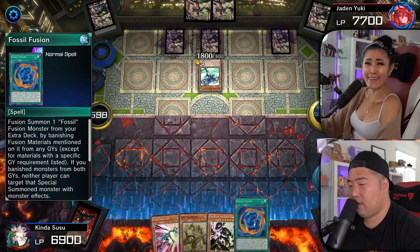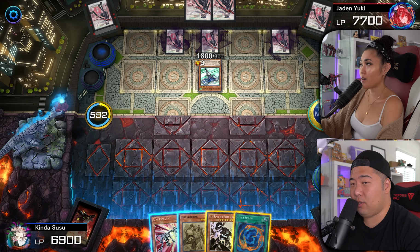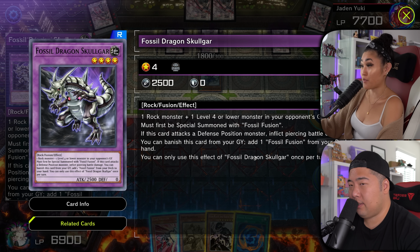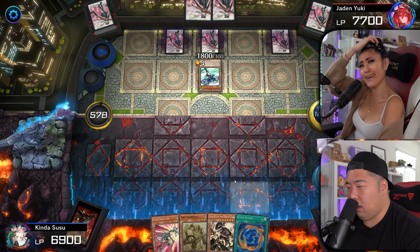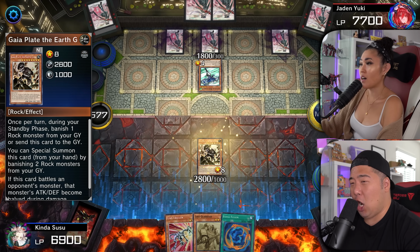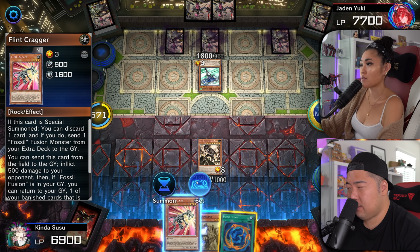Where are my spells? She only has two fours in the graveyard, so that means the only thing I'm summoning is this guy. Wait. Does Fossil Fusion, you have to banish from my graveyard too? Yeah. Oh, like you have to do it. Okay. You know what? We are going to wait. The Gaia Plate, the Earth Giant. The Gaia Plate. Gaia Plate is pretty good. Gaia Plate is nice.